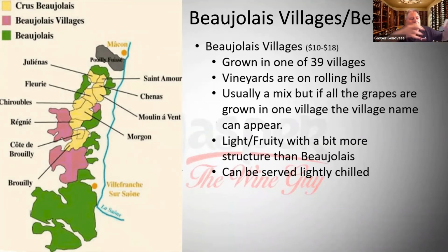Like I said earlier, usually it's a mix of multiple villages, but if it's only one village, the name can appear. It's light and fruity with a bit more structure than Beaujolais. Structure means maybe a little more alcohol, maybe a little more complexity, might be a touch more tannin and that sort of thing. That's what we mean by structure. And you can serve that lightly chilled as well.